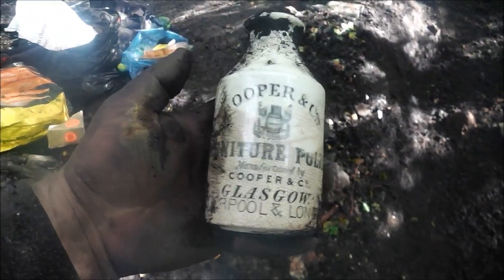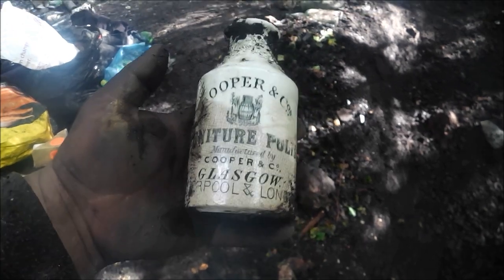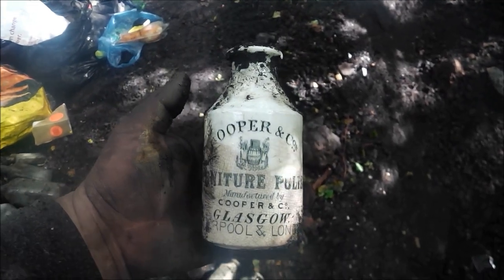Had another one out, which is a stoneware ink. Then went on and dug another stoneware ink. He then went on and dug a bovril. After the bovril, he went and whacked this little beauty, and he had one of these before, so it was good to get another one. And that's a Cooper & Co. furniture polish. Glasgow, Liverpool and London. Check that beauty out.